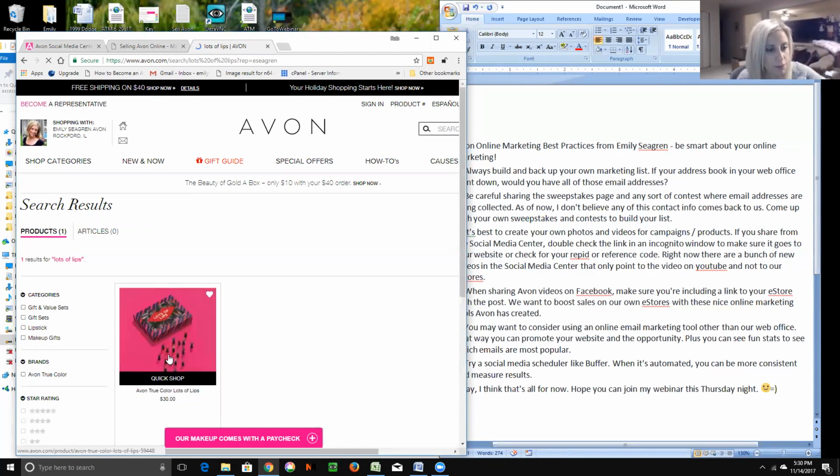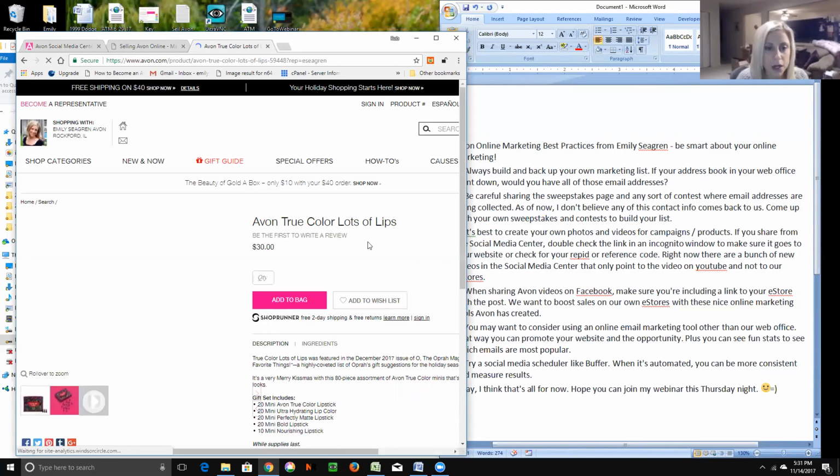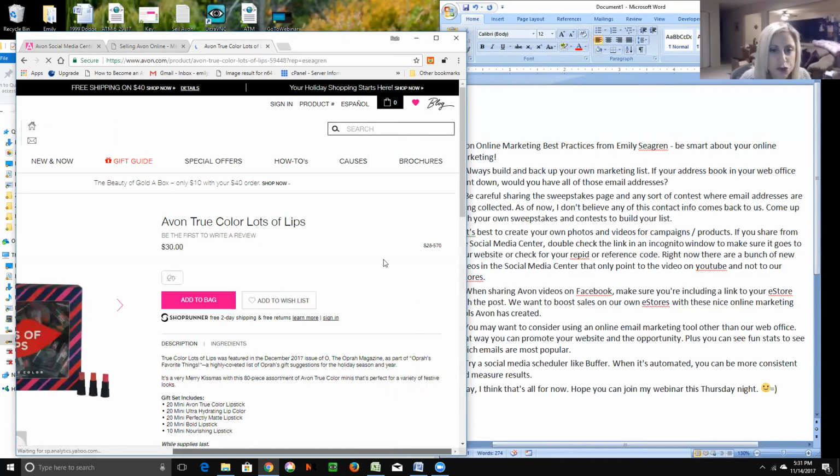Okie dokie. Avon True Color, lots of lips. If you guys have product questions, always look it up on your e-store. You can even find the item number on there. So if you're having trouble finding an item number, come to your e-store and search that way. A lot of times you can find better descriptions and the item number and more information on the product.